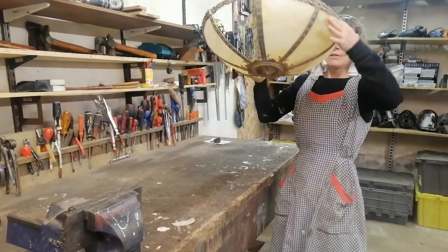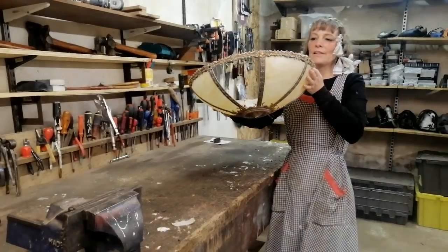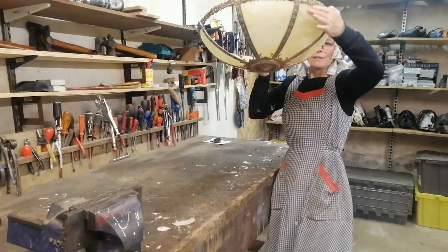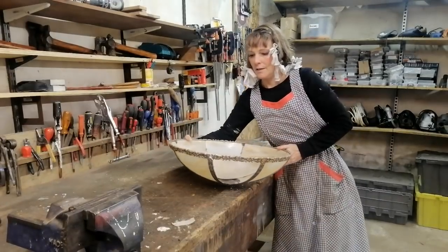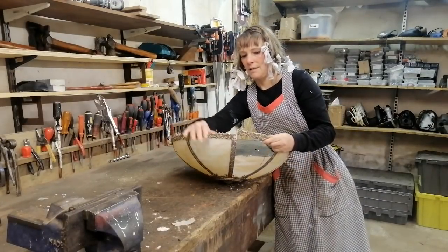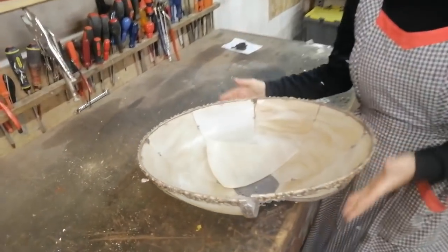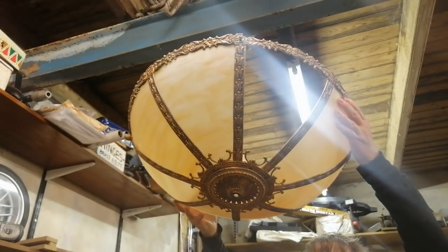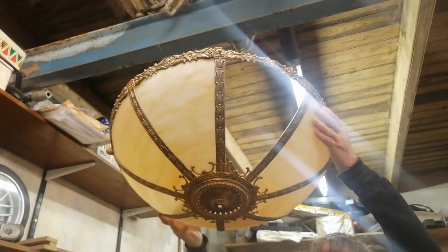From an auction in England. And it's from the Odeon Cinema. When they were built in the 1930s, this is what they put in the Odeon Cinemas. So it needs a bit of work though, because it's broken. Broken there. So we've lost all the pieces to hang it, but we want it up on the ceiling like that. It's really pretty. Isn't that pretty? Weren't cinemas exquisite, with lighting like that.